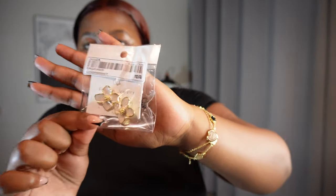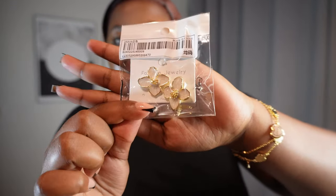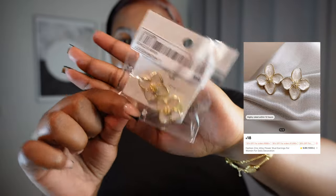And then I got these earrings. I won't take them out, but these cute earrings. I'm just gonna be in my accessorizing era.